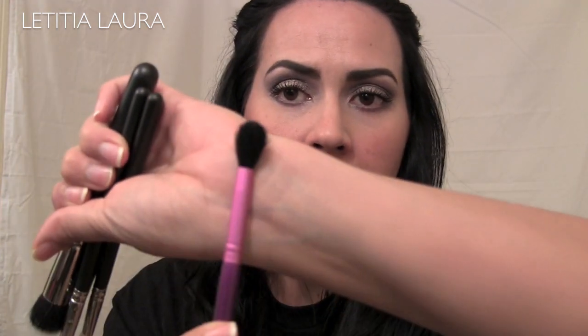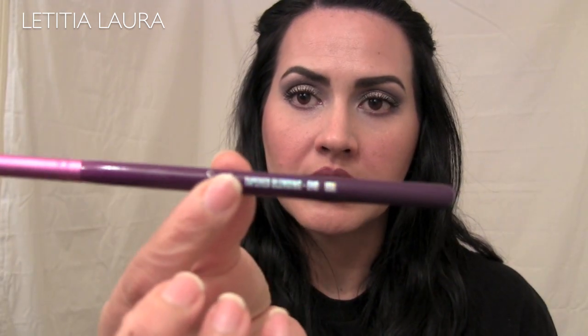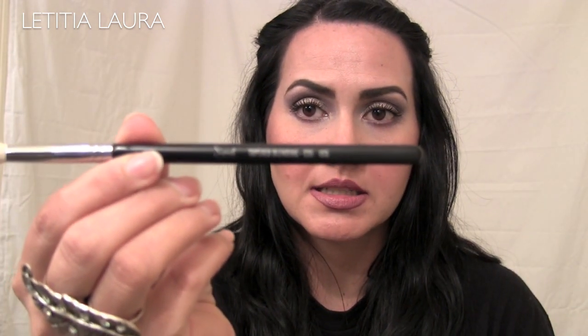And then I'm also loving the Sigma Tapered Blending E40, which looks like this, and there you go. And I love this for applying my highlight. Fits perfect. Love that brush. And then for MAC brushes, these are brushes I think you should invest in if you can. Oops, wait, I have one more Sigma brush, and this is the Sigma Blending E35 brush. And it looks like that. And this is very good for blending your eyeshadow and whatnot.